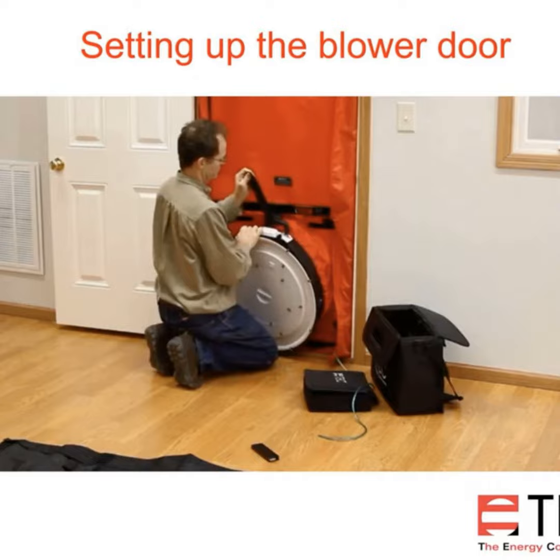How long does the average test take, say for a 2,000 square foot, two-story home? If you're doing it for code compliance, where you just pull up to the house, set the house up in test conditions, run the test, and then pack up your equipment and go, once you're proficient at doing blower door tests, it would probably be 20 to 25 minutes to do all of that. It's not a lot of time.